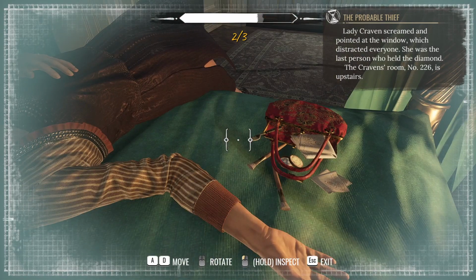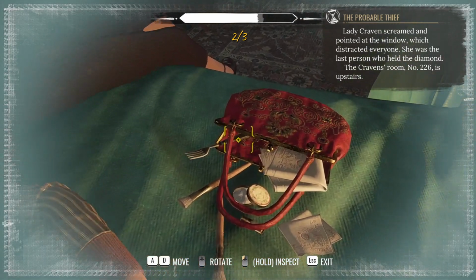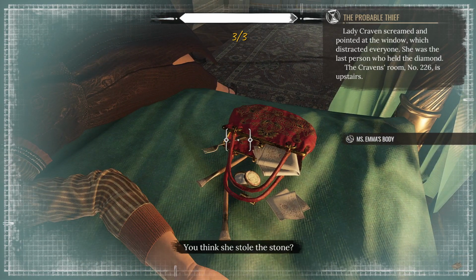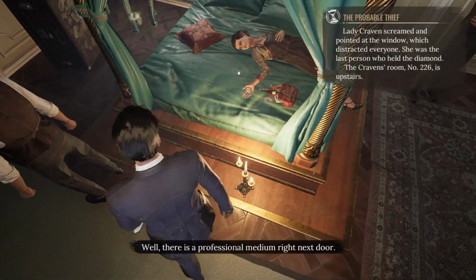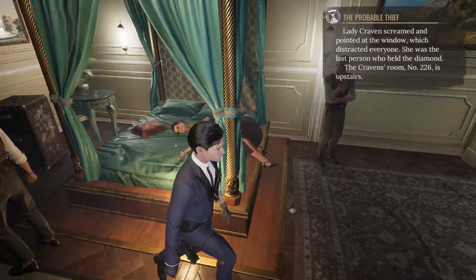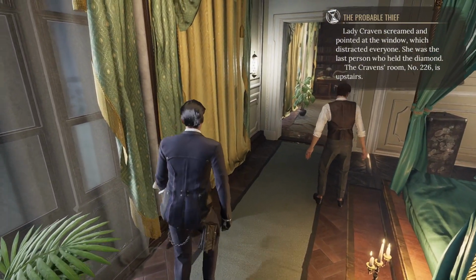Why is there a port on the back? Excuse me? Everything was tipped out of the bed as if it was searched. I think she stole the stone. It's certainly possible, but we won't get her confession now. Well, there is a professional medium right next door. Oh, so the diamond is on Miss Craven all this time. He took the diamond, but... why?